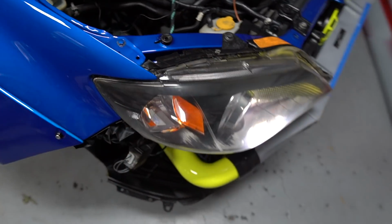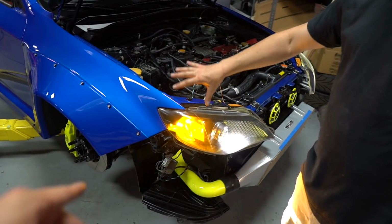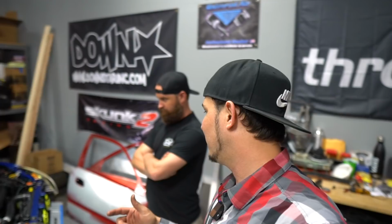We actually need the reflector in there by law. California state law, and I don't know about the other 49 states, is that you have to have some sort of reflector on the front of the car. What I understand is that there's a difference between what you need to have if you're driving the car and what you need to have if you're selling.